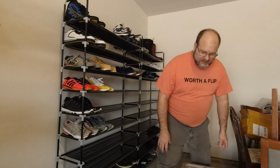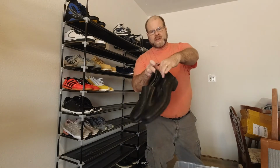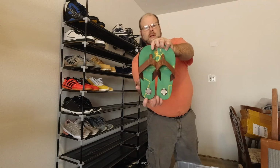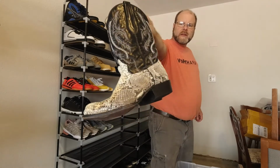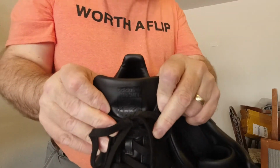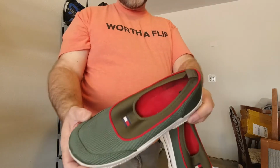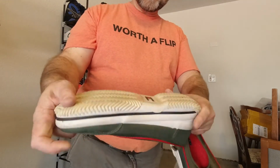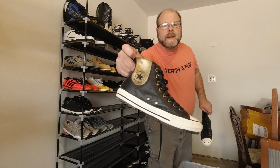All right, these next batch of shoes you've already seen at the beginning of the video. These are the ones that I've listed. Skechers faux fur boots. Gambler series. Reef flip-flops. I don't remember the name of these. Python snake boots. Adidas Stan Smith. My son gave these to me. Found them in a thrift store. These are pretty rare boat shoe. Kind of a neoprene water Tommy Hilfiger. I don't know, little slip-ons. Check out them Converse Chuck Taylors. Oh yeah.